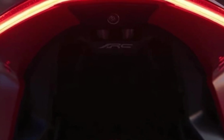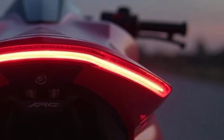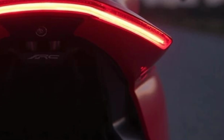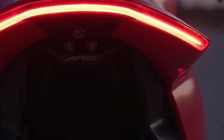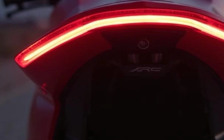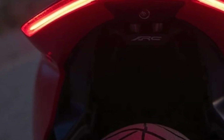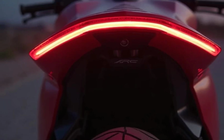Whether you're riding through foggy streets or cruising under neon lights, the rear of the Arc Vector becomes a glowing signature. It's a symbol of design restraint, proving that minimalism doesn't have to compromise visibility. Even when off, the contours of the taillight remain a beautiful sculptural element. You get the sense that nothing was added arbitrarily. Every line, every glow serves a purpose. It's the kind of tail that turns heads even when you're speeding away.